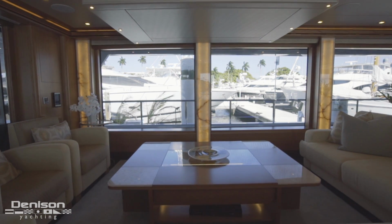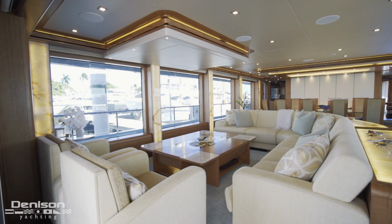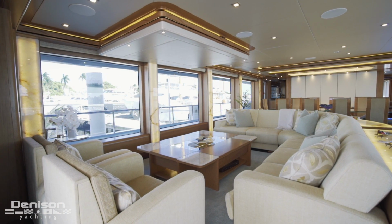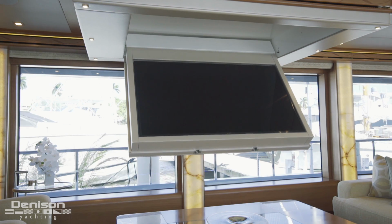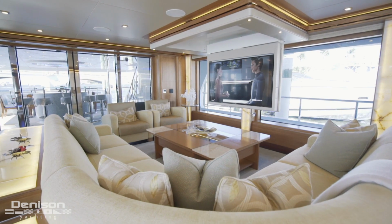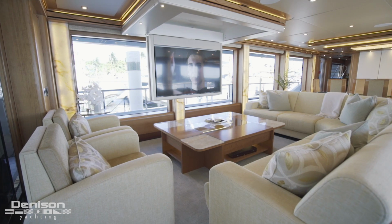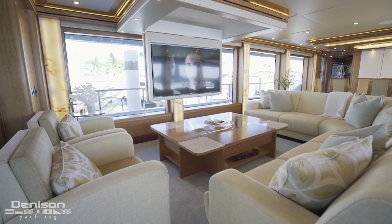And second, notice that there's no visible TV here in the salon. The same goes for the staterooms, by the way. Most of the time, when you aren't using it, a TV is a little bit of an eyesore. Here, the TV can't be seen until it drops down from the ceiling. Another byproduct of putting the TV in the ceiling is that it can be a lot bigger than one that you can only install in a cabinet or on a wall. This design gives you the best of both worlds.